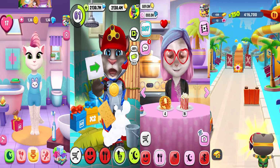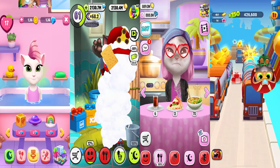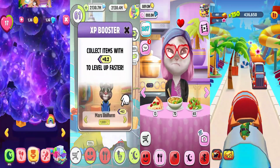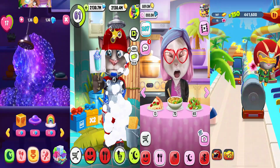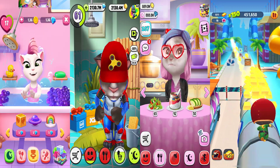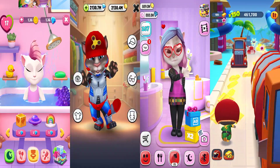My Talking Tom is having a shower right now. He is as usual very hungry again. He has a big fat belly and maybe we need to put him on a diet. But what can we do about it now, it's the morning time and he is very hungry. We are going to feed him his breakfast.